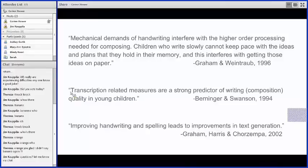When they talk about transcription-related measures, that includes handwriting, it can include keyboarding, and also spelling. And those are really strong predictors of quality of writing composition in children. So the better students are at being fluent in getting things down on paper, whether it be through handwriting or through keyboarding, the better their quality of writing composition, planning, organization, ideas, and language is.